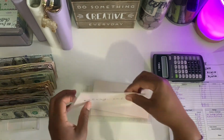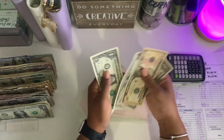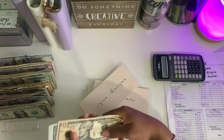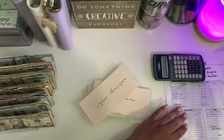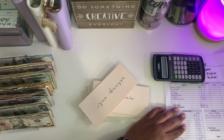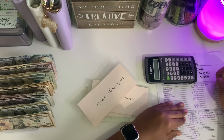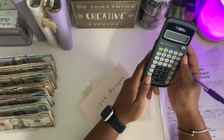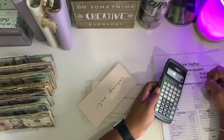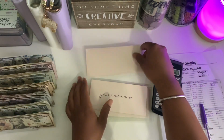Okay, so let's start with eating out. And we have $10, $11, $12, $13, $14 remaining in eating out. So I'm just gonna put the rollover money in this front slot right here. And let me get a pen. Where did I put the pen? Oh, it's right here. So if I have $14 remaining, $60 minus $14 is $46. So I spent $46.